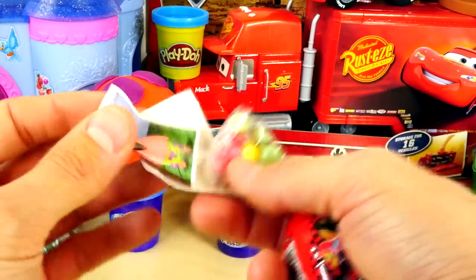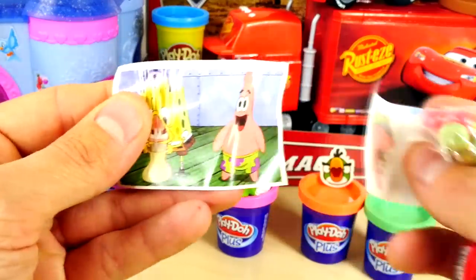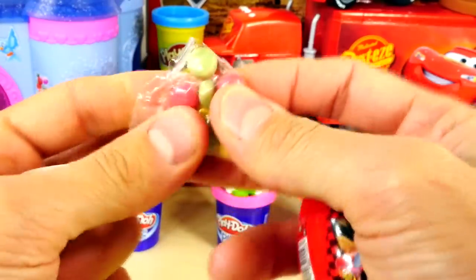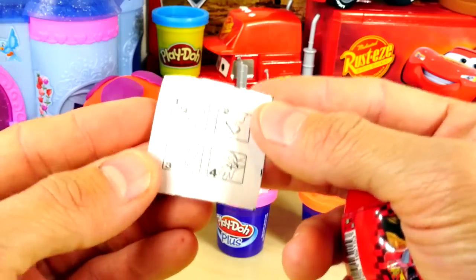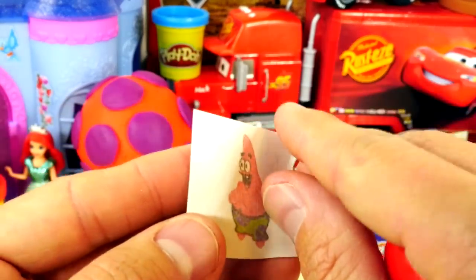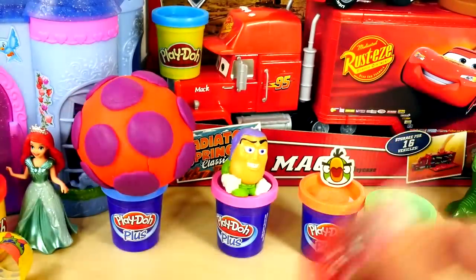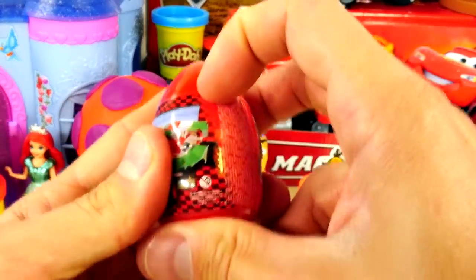And so we have got a SpongeBob and Patrick sticker. And we've got some candy. These are hard pieces of candy too. And that is it. This is gonna be a tattoo of Patrick. So if you want Patrick, you can peel it off and slap it on your skin and have a tattoo of Patrick. But let's go ahead and check out and see our Lightning McQueen egg.